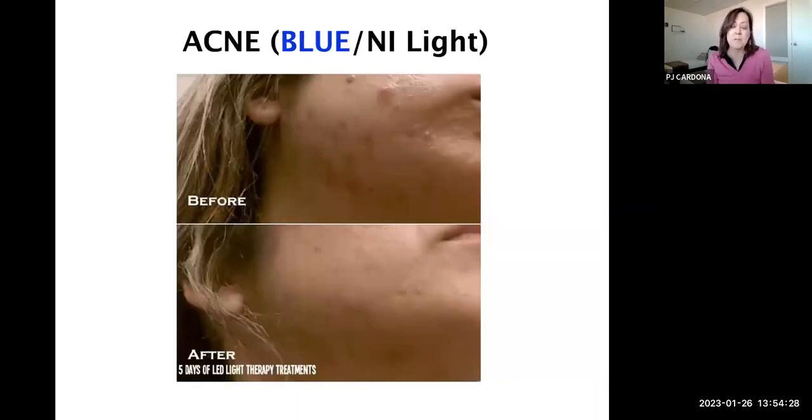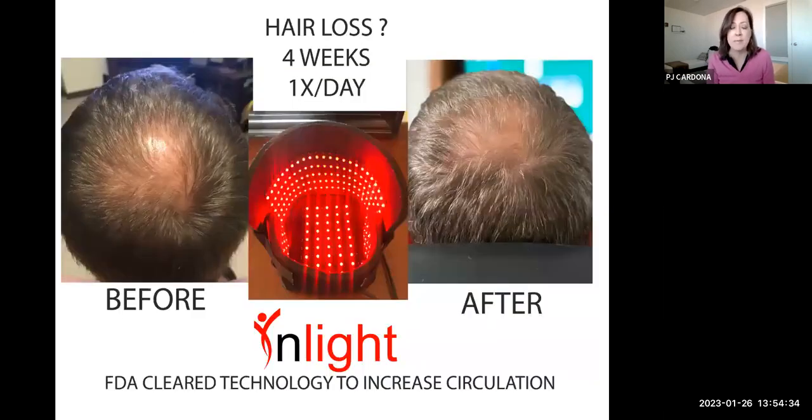Acne, we talked about the blue light pads. Blue light, particularly for acne, is terrific. And the medications that they use for acne these days are scary. So that's a great way to treat acne. We talked about red light helping with hair growth. This is absolutely clinically proven. So that's great. This guy did it for 4 weeks.